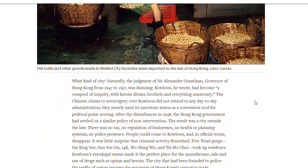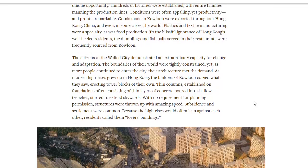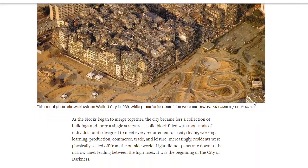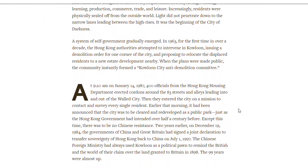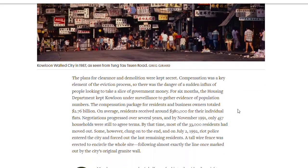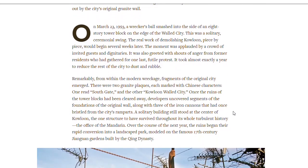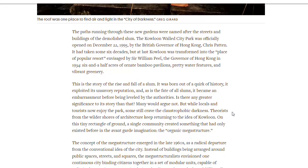In 1987, the British colonial government announced plans to demolish the city, and after a complex eviction process, demolition began in 1993 and finished in 1994. In 1995, the Kowloon Walled City Park was opened, and the park preserves fragments of the original site, including the Yamen building and the South Gate, amid landscaped gardens.